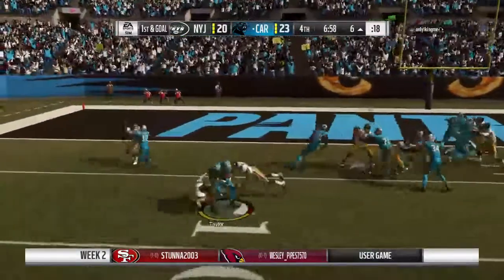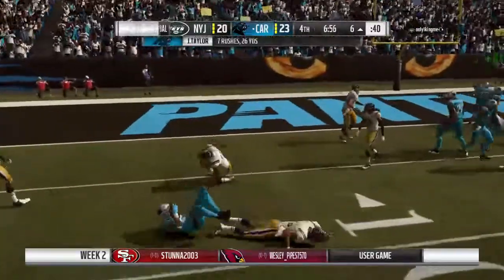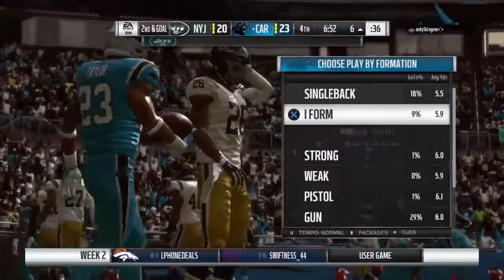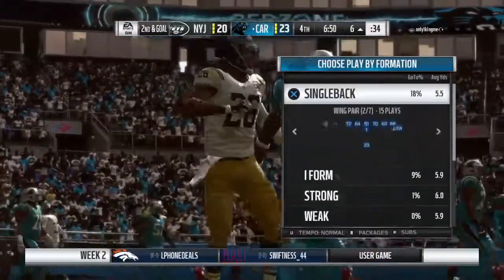They'll run to Taylor. And he'll get blown up behind the line of scrimmage. Back at the 6. It's a loss of a yard there, and now 2nd down.